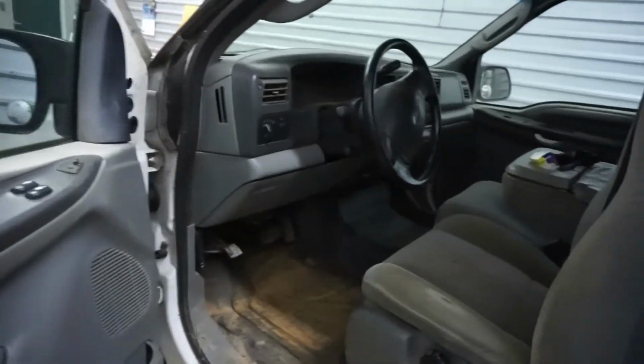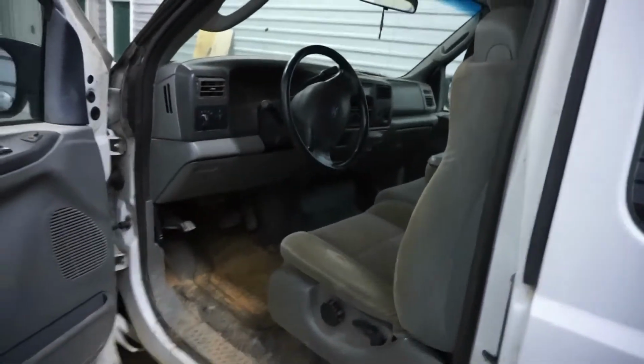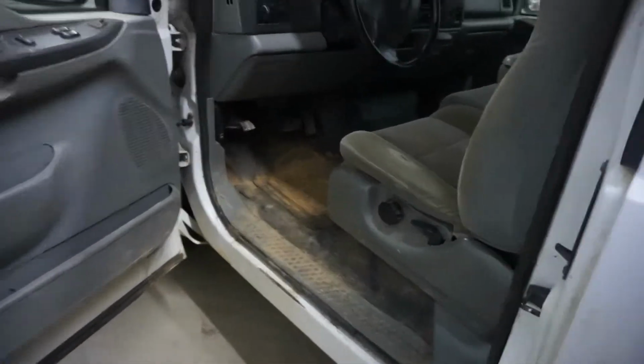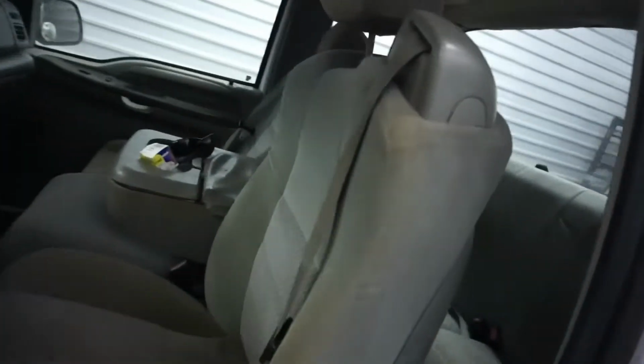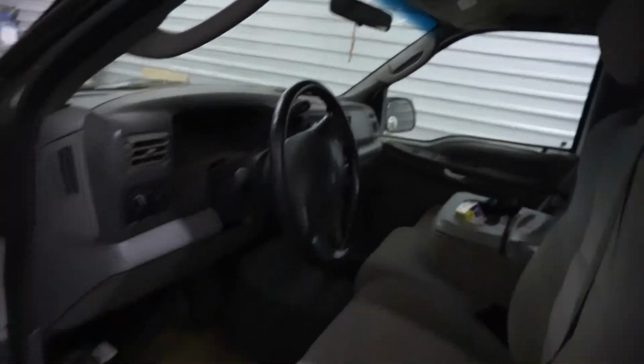Interior is another thing. It's a construction company's truck, so you would expect it to be ragged. Yeah, the floorboard's dirty, but it's got a floor mat. Everything is a little dusty and dirty. Seats are honestly, for what they are, not bad. I think there's a little cigarette burn on the seat, but it doesn't smell like cigarettes in here, so I'm not sure. Good shape, honestly.